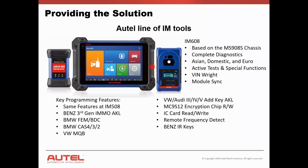So our next step is going to be the IM608. The IM608 is the big brother to the IM508. And as we go through this process, make sure if you have any questions, put them in the question box so Mike can answer those for you.